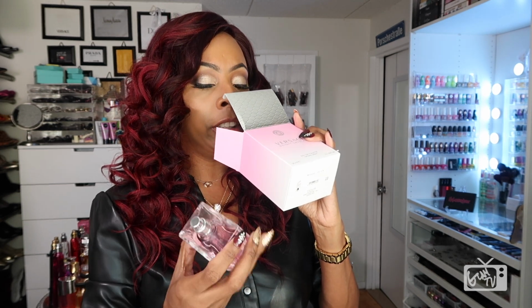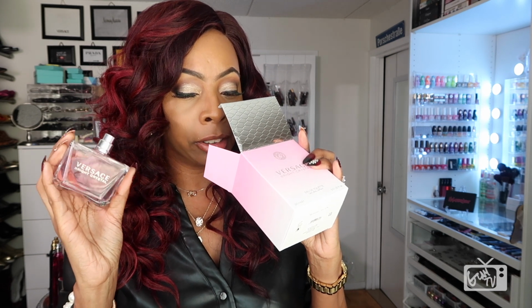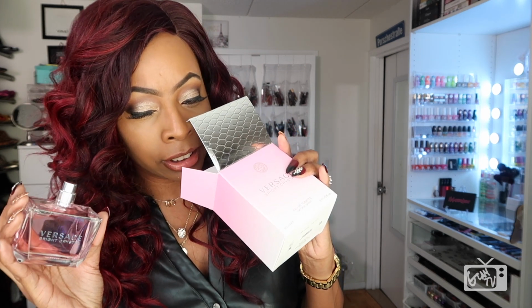Anyway, as I was saying, this is Versace Bright Crystal. This first came on the market in 2006, and it's definitely serving a floral scent, but it's very zesty. And actually, when this one was introduced, wait a minute, this smells so good. This smells zesty. It's like there's some type of mahogany-ness behind it. It's definitely a floral scent, I tell you that.